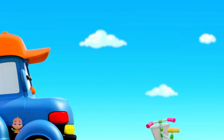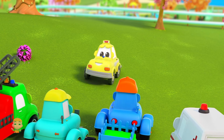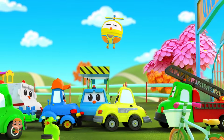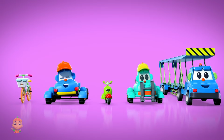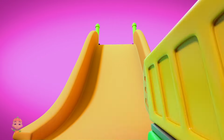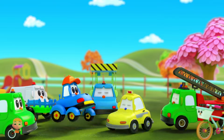Take a look around. There's friends everywhere. And Fetch joins the fun to make it 10. Happy to be all together again. 1, 2, 3, 4, and 5. Enjoying the sun as they take a drive. 6, 7, 8, 9, and 10. Happy to be all together again.